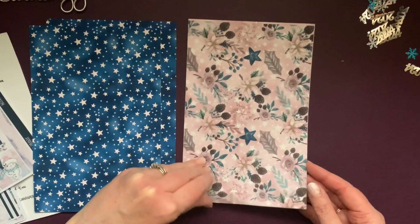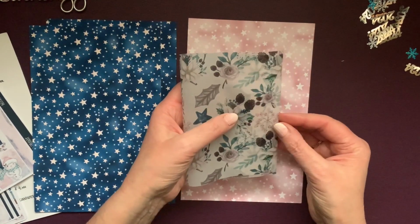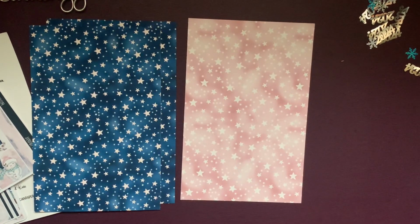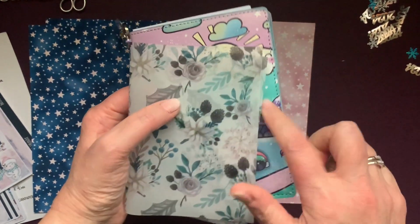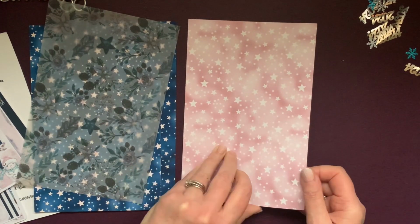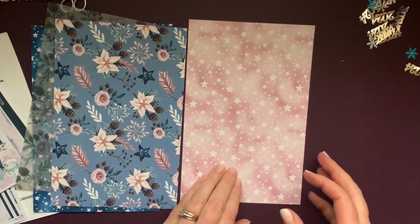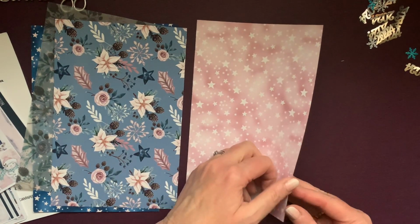Oh, and I like this one because, oh, it's vellum. You can fold it. Is this A6 size? Hold on. It is. Look, I can use this in the baby's planner. Oh, I'm so excited. And the pink stars. And on the back of that is the poinsettias and pine cones. And this almost looks like a snowflake, doesn't it?